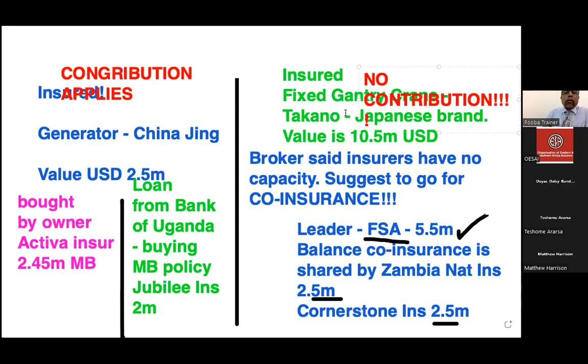You want to guess what is the claim amount for the China Jing generator damage? I didn't get the details of the damage. I'm assuming it was a total loss. Okay, so total loss is 2.5 million, right? Correct. Okay, so the 2.5 million figure will have to be shared by both policies. So both the policies have to share.